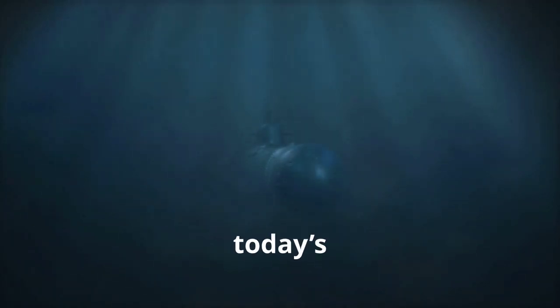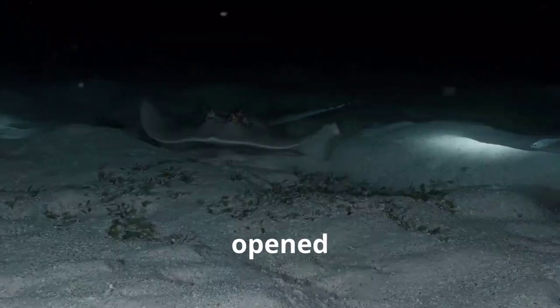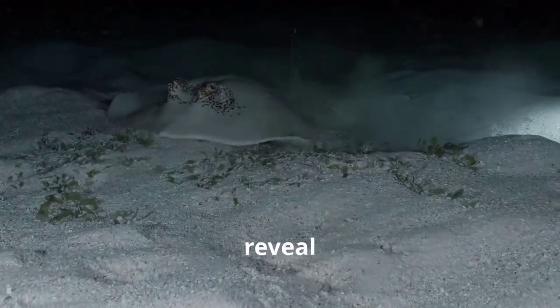The technology behind deep-sea exploration has come a long way, from early submersibles to today's high-tech ROVs, AUVs, and advanced imaging systems. These innovations have opened new frontiers in our understanding of the deep ocean and continue to reveal the wonders of this mysterious realm.